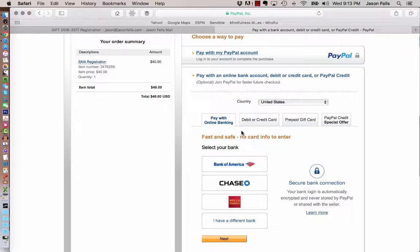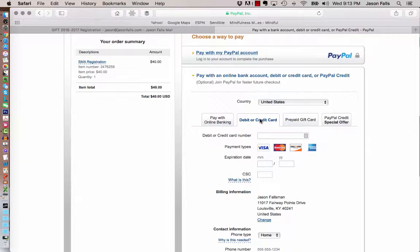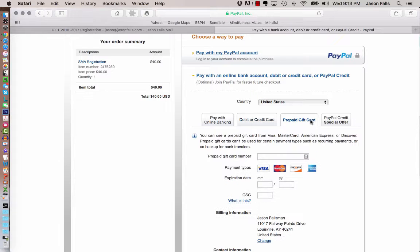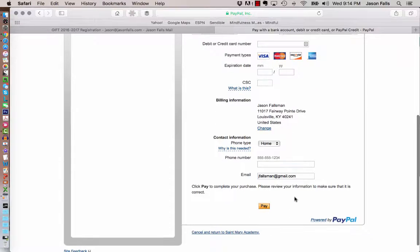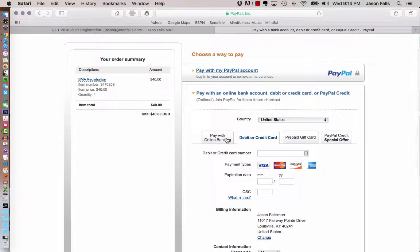That will take you to a screen where you can choose the bank, or you can insert your debit or credit card number. If you have a prepaid gift card you'd like to use, you can do that here. Most people are going to choose the second tab and hit debit or credit card, enter their credit card number as they would on any other online payment system, and that will check you out. Once you do that, it will take you back to the SMA website where you will show that you have paid for your child to register for the gift program.